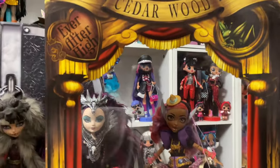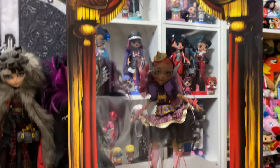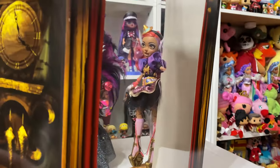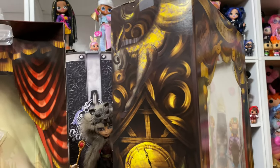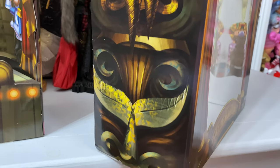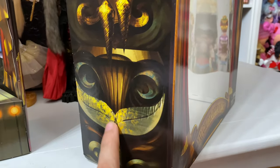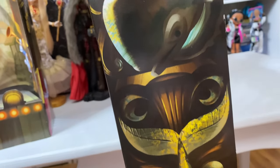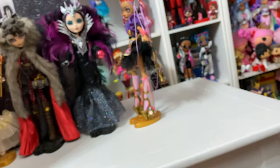Okay. So, here's the inside of the box, but let's look at the outside of this box first. It says Cedarwood. Let's like do that. Cedarwood, mm-hmm. Ever After High, Daughter of Pinocchio. It's like a donkey right there, a clock. The whale. The whale. Ugh. But it's also making a face. Mm-hmm. Camp. It's the same on both sides, by the way. Oh, wait. Yeah. The hella whale right there. Oh, my God. It's amazing. No, it's different. There's, like, a legit whale right there. Oh my God. That's amazing. They did not have to do that. No.